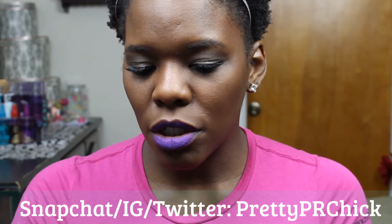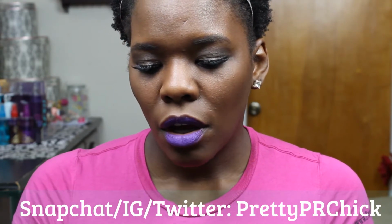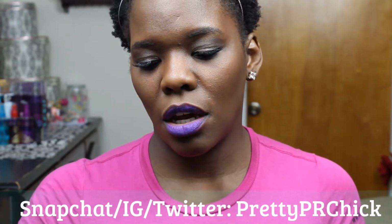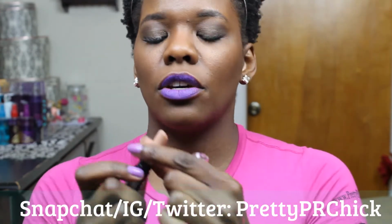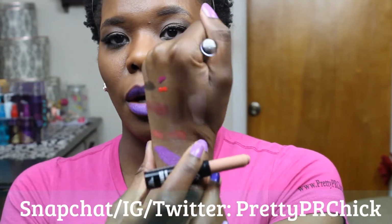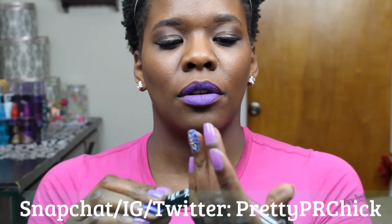I think I've only opened 2 of these, so I was trying to find the other one that I've opened, but yeah, it's crazy. So I was super surprised, pleasantly surprised, because they are super pigmented. I think this is the other one I wore, and this is a creamy nude color, and that's right there. You can see how pigmented it is, and that's in the color 10.